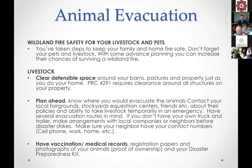You can't expect them. We're not going to be evacuating your pets right off the bat. So we do have a program in the area, but in general, we expect our residents to have plans put in place for their pets. Make sure you make arrangements well in advance.